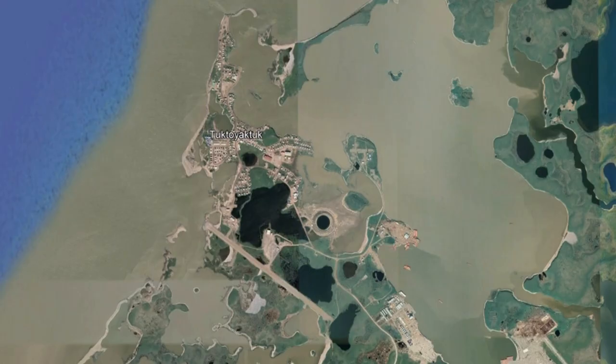Let's talk about Tuktoyaktuk a bit. Tuktoyaktuk is a village of 1,000 Western Inuit. It means resembling elk if translated to English. It is an industrial town with a large harbor. Stuff comes down the Mackenzie River for distribution in the eastern Arctic, as well as around the top of Alaska.